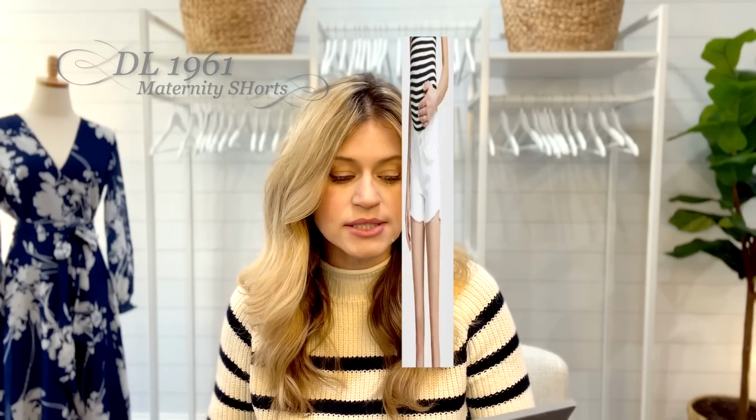Okay, the next item that sold on eBay were these DL 1961 white maternity shorts. I had actually had these for a little while. I want to say maybe like 4 or 5 months. So they had been sitting, but I kind of picked them up in an off season. So I believe I picked these up sometime during the fall. So it really wasn't shorts season when I first listed these. But I paid, I believe, $4.99 for these.